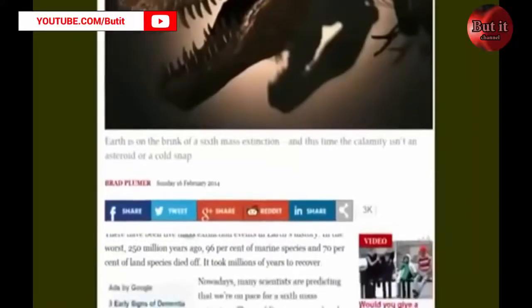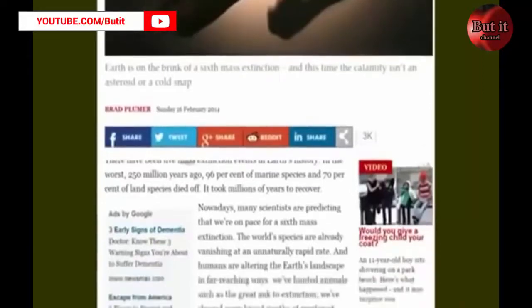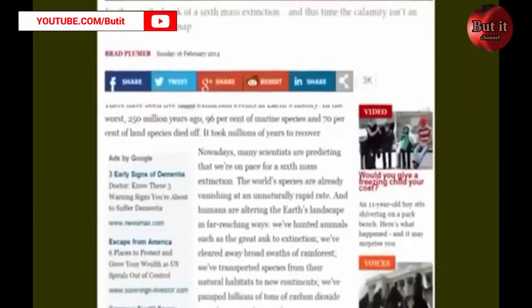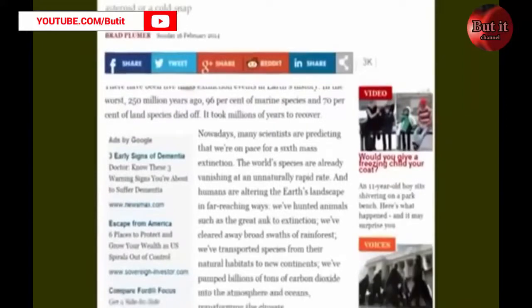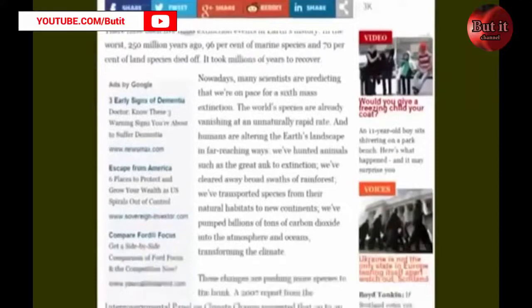Nowadays, many scientists are predicting that we're on pace for a 6th mass extinction. The world's species are already vanishing at an unnaturally rapid rate, and humans are altering the Earth's landscape in far-reaching ways. We've hunted animals such as the great auk to extinction. We've cleared away broad swaths of rainforest. We've transported species from their natural habitats to new continents. We've pumped billions of tons of carbon dioxide into the atmosphere and oceans, transforming the climate. Those changes are pushing more species to the brink.